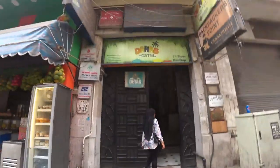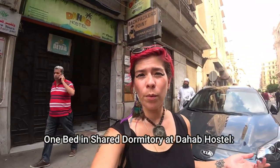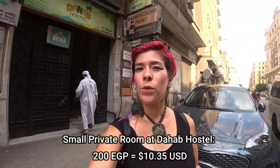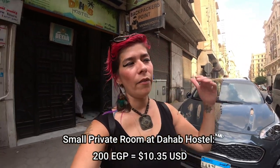Prices for accommodation in Cairo. So behind me we have Dahab Hostel. For a shared dorm, it's 130 guinea a night. And if you would like a private room, they start from 200 guinea a night. Of course, they have higher quality, larger rooms, shared or private bathroom. You can check those out online for many hostels in Cairo, including Dahab. But roughly a night in a dorm, if you want to go the cheap route and have a shared room in a dorm, 130 guinea.